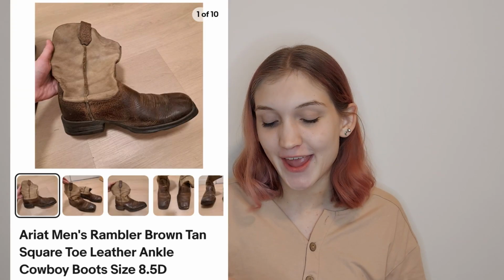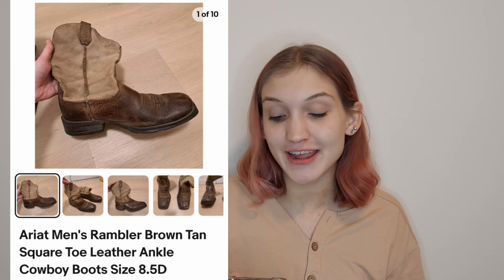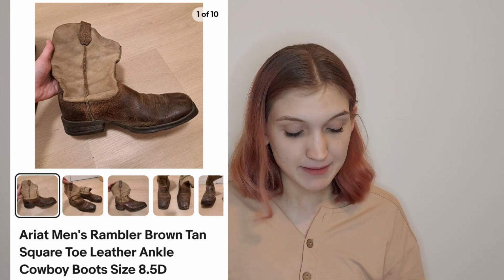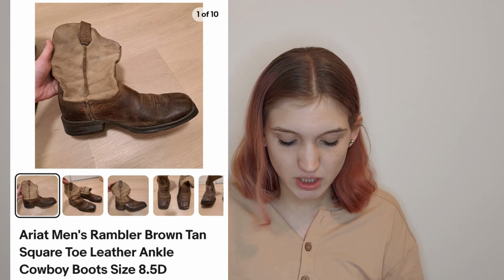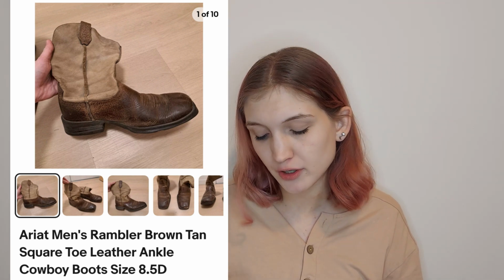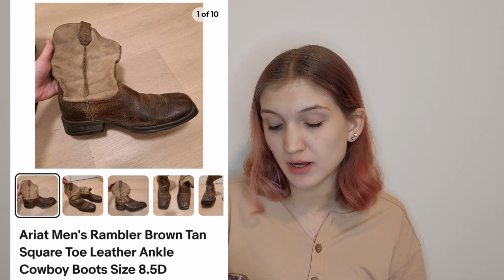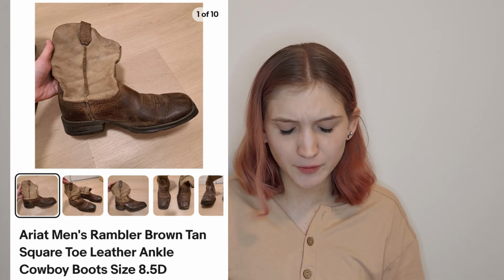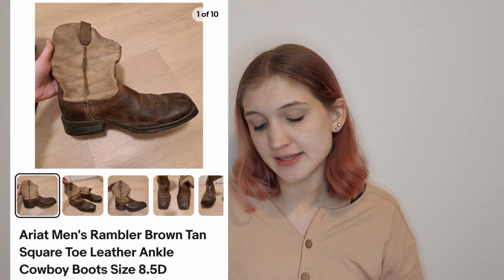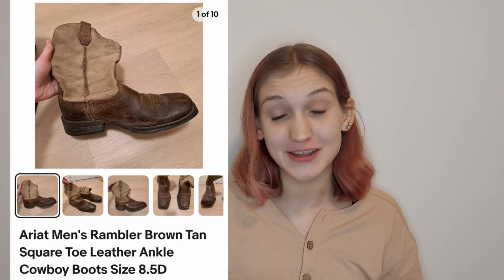I sold these Ariat men's Rambler brown tan square toe leather ankle cowboy boots, size 8.5D. I picked these up from the bins for $6. In my description, I put rodeo, western, Texas, country, and cream color. I said that there were some spots on the leather and some wearing down. So because of all those reasons, I only had these listed at $40, and I made an offer to someone who was watching the item, and they sold for $35.